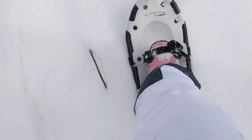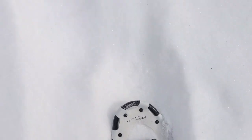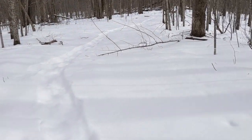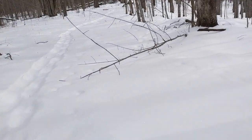Okay, so real talk, this is fantastic. This is like 50% easier walking. I feel like I'm just kind of gliding on the snow. Honestly, I should have put these on way sooner. This is pretty great. Oh, this is actually kind of a lot of fun.